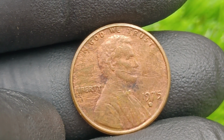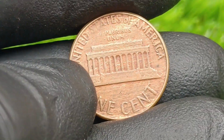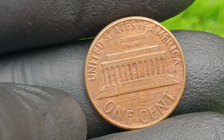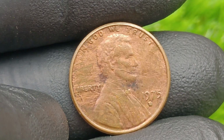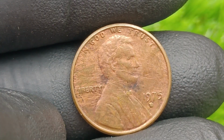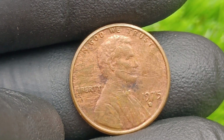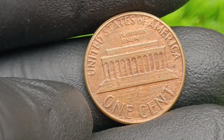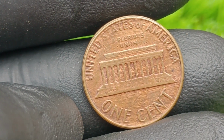Yet, what makes the narrative even richer is the way these coins connect us with history, because each cent struck in 1975 carries the legacy of Abraham Lincoln's profile on the obverse, a design that has endured since 1909, and the Lincoln Memorial on the reverse symbolizing unity and resilience of the nation. So when you hold a coin like the 1975 penny, you are not just holding copper, but a piece of America's story. Now couple that with a rare error, and suddenly history itself becomes priceless.